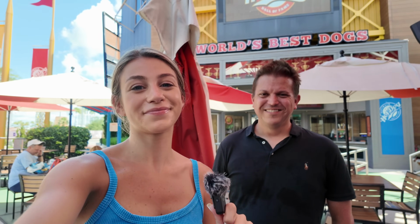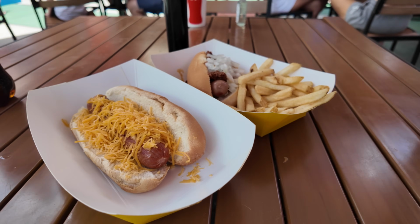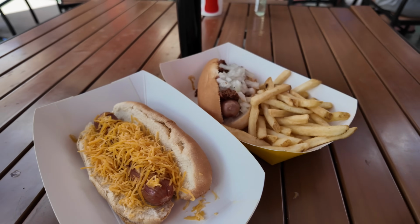All right, let's eat. Our hot dogs are ready. I just got a hot dog with cheese. James got the Detroit Coney style with chili on it and onions. They look delicious, and the good thing is they're Nathan's hot dogs, and who doesn't love Nathan's hot dogs? So let's try them out.